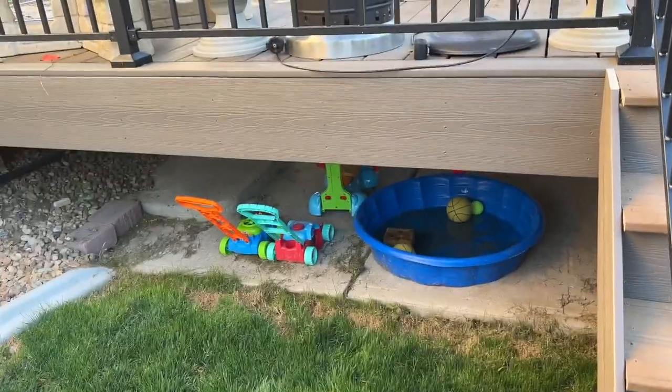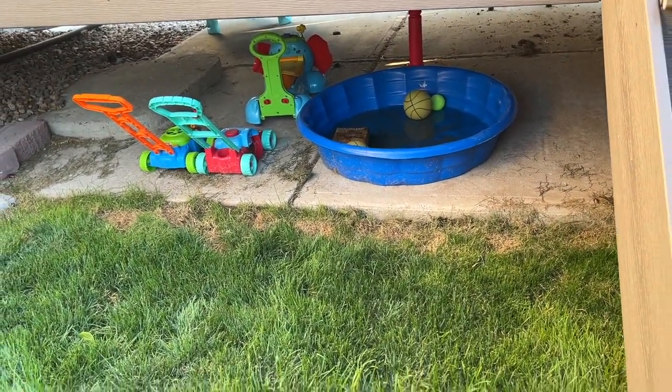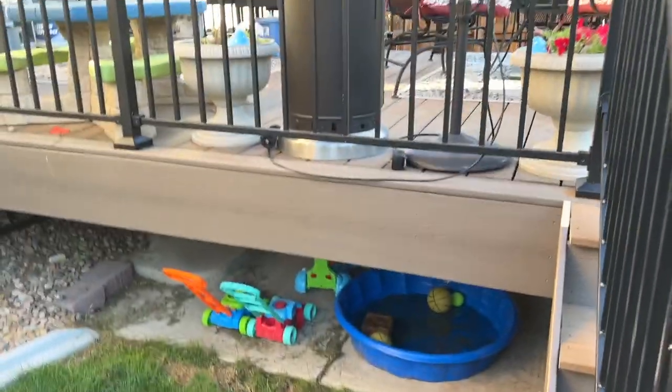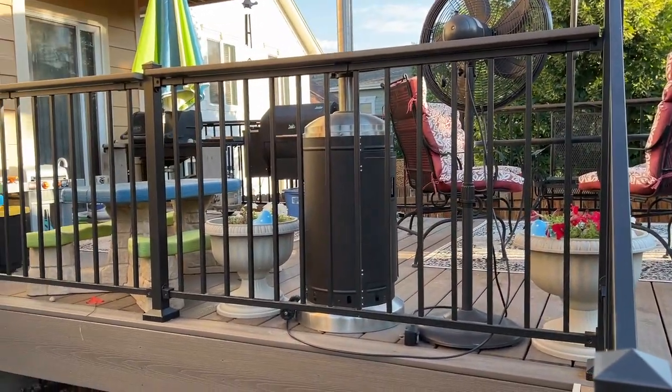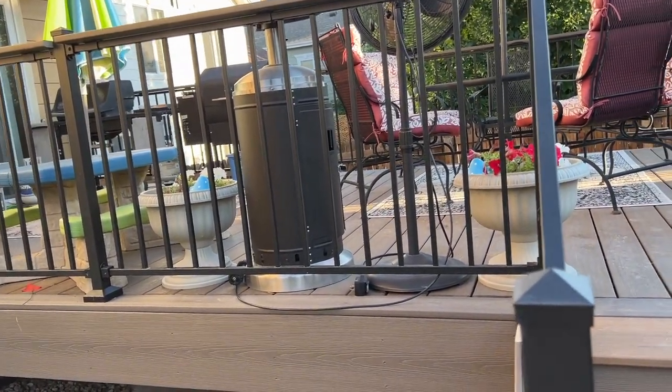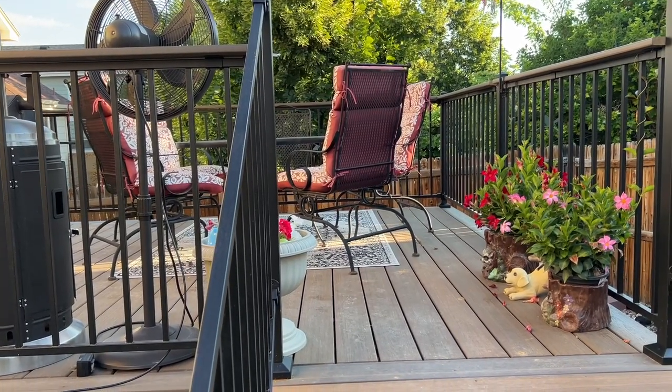So this provides a lot of under-the-deck storage. That used to be our old patio, before we had the deck done. So I know I talked to you about this before, but I never showed you the finished product. So it is absolutely gorgeous and we do love it.